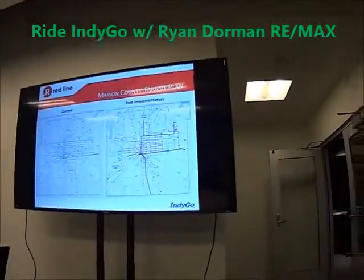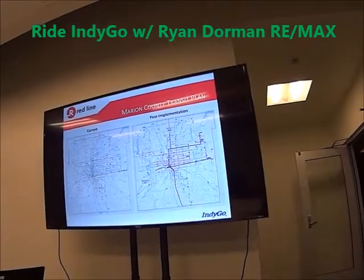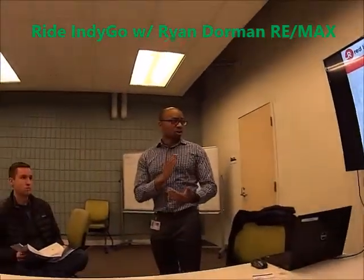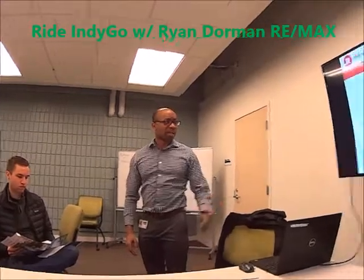So what you're seeing in this map on the right is that we're adding a lot more frequency, and we're putting that frequency in the densest, most walkable core parts of the city where there are a lot of people, where there is demand for ridership, but that demand is not being met.